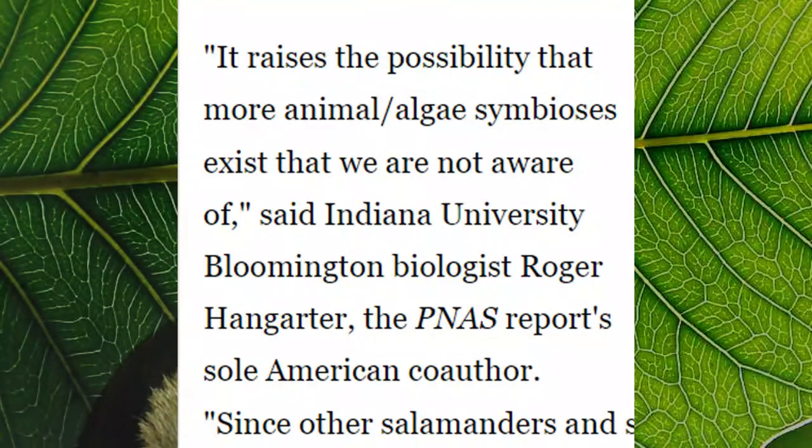The algae has also been found in the female's oviducts. Because of this, it is possible that the algae is getting passed down by the mother, by the algae actually entering the eggs in the oviduct. IU biologist Roger Hangarter said, "This raises the possibility that more animal-algae symbiosis exists that we are not aware of." And I don't know about you guys, but I really can't wait to learn more about vertebrates possibly being able to photosynthesize. And now on to our final animal.